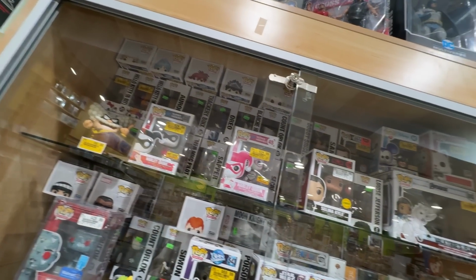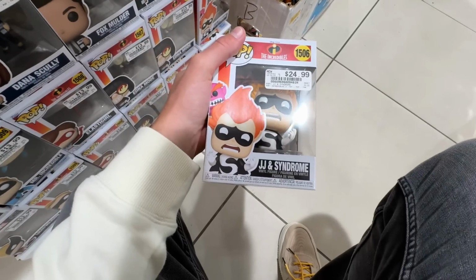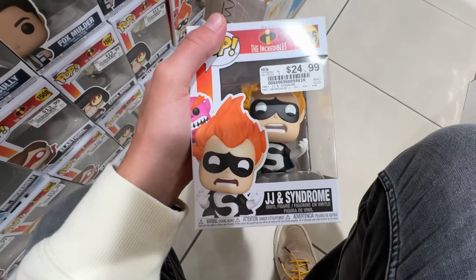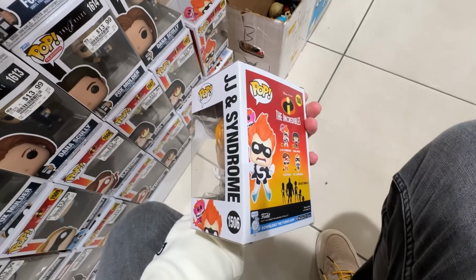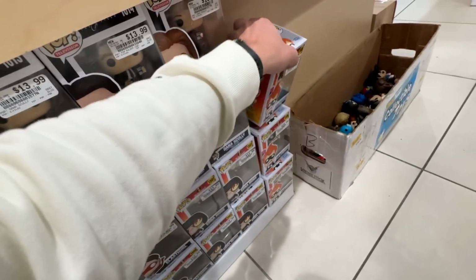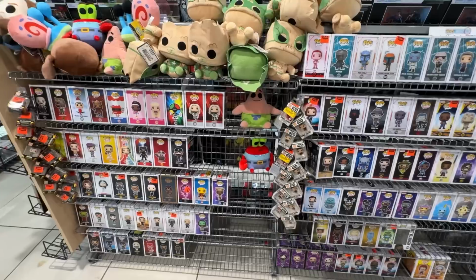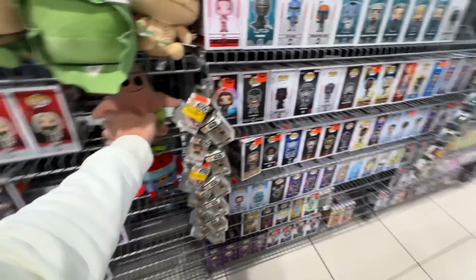But anyways, there's all your stuff in the more valuable case, guys. One thing that I found interesting is they had this new Jack and Syndrome priced at $25. I wonder if they're thinking that this is like a 2-pack technically with 2 different characters and that's why it's priced that way, because the other pops from that Incredibles line were priced at like $12.99, $13.99. So I was just kind of confused why it was at that higher price. You'll have to let me know what you guys think.